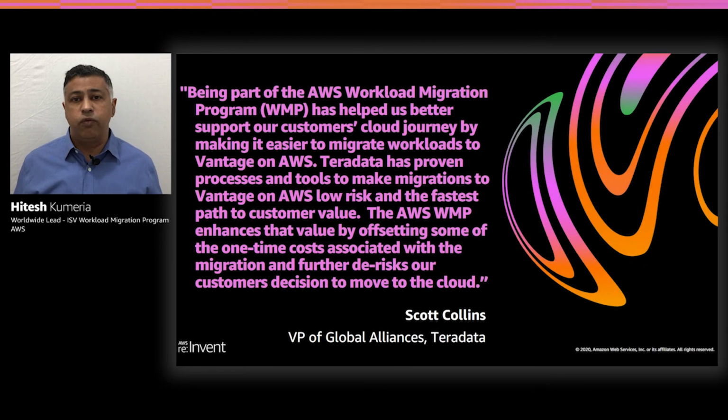Here's a quote from one of our very successful and large partners that we work with, Teradata. This quote from Scott Collins really shows you how well that program is received by our partners and how well they're able to use this program to position value back to their customers. I'll read this quote for you, which says that being part of the AWS Workload Migration Program has helped us support customers' cloud journey by making it easier to migrate workloads to Vantage on AWS. Teradata has proven processes and tools to make migrations to Vantage on AWS low risk and the fastest path to customer value. The AWS Workload Migration Program enhances that value by offsetting some of the one-time costs associated with the migration and further de-risks our customer decision to move to the cloud.